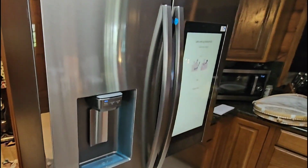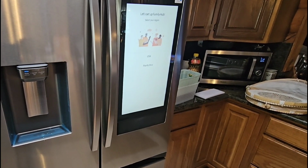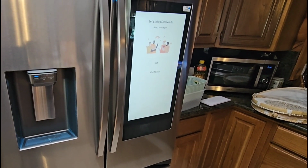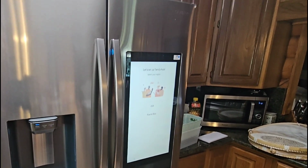So you always want to check the dimensions of your refrigerator whenever you buy one to make sure it fits in the spot that you have. This one fit for us. I'm going to try to load it all back up with the stuff that I removed. I'm going to see what the capacity feels like once we get this thing loaded back up with groceries.